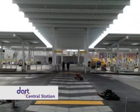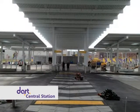Some of the features that have been incorporated into the facility for that: there's solar technology built into the central canopy on the bus platforms that augments our power usage. There are 70 geothermal wells underneath the facility, and that helps heat and cool the facility. Another interesting feature is that we collect rainwater in a giant cistern underneath the ground.